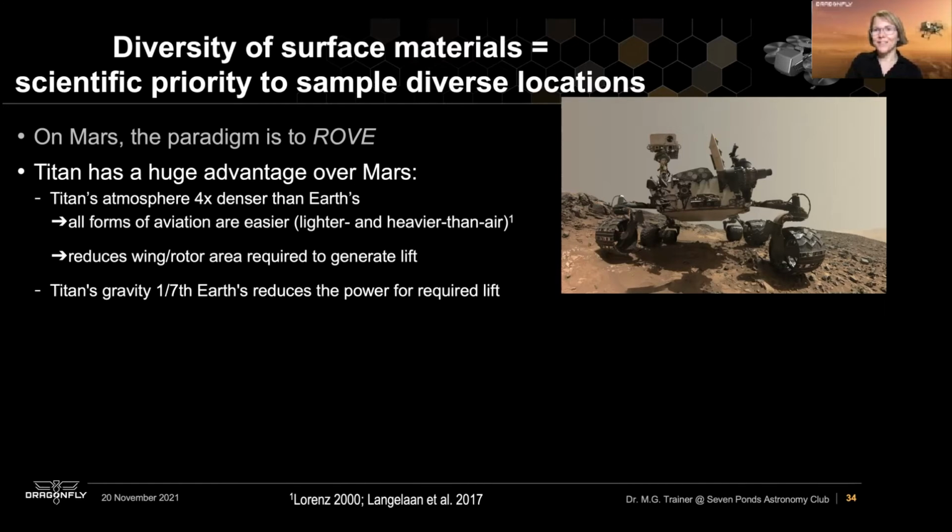In fact, if you factor in that heavier pressure and then the lower gravity at Titan compared to Earth, you just have less to push against to lift yourself. If you and I had wings, I forget what the exact span is, but maybe let's say the size of a school bus or something, we could flap and get ourselves off the ground because of the lower gravity and that dense atmosphere.